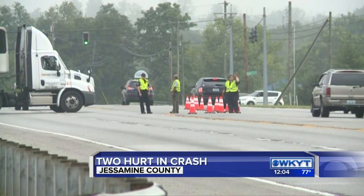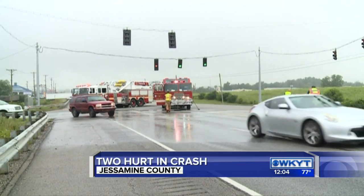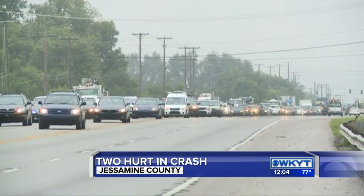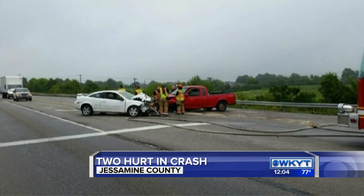The northbound lanes were shut down for over an hour as crews worked the accident scene at Lexington Road and Industry Parkway. The southbound lanes were also affected as traffic was backed up for miles. The accident happened shortly after 8 a.m.